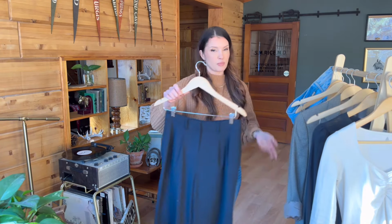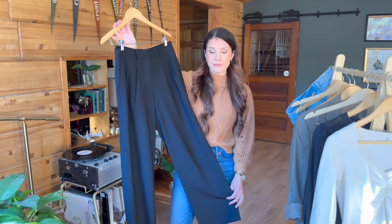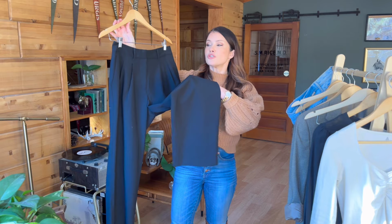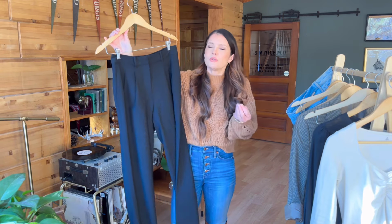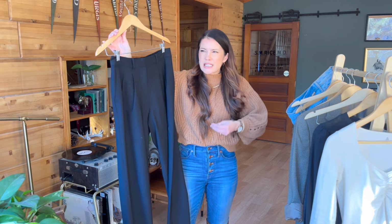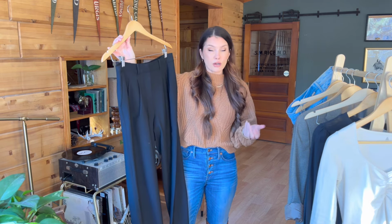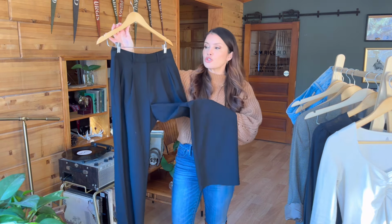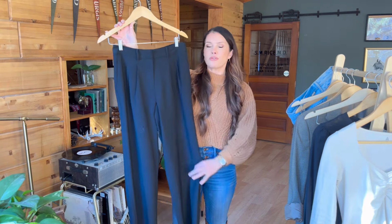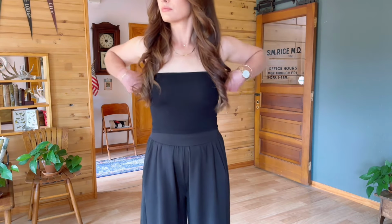This is another item from Quince. So these are 100% wool, high-rise, wide leg, right? So it ticks all the boxes. But what I love most about these is it doesn't feel like a traditionally very heavy, stuffy, scratchy pair of wool pants. These are so lightweight. They're so fluid. So although they are thinner, I don't find myself feeling cold when I'm wearing these.